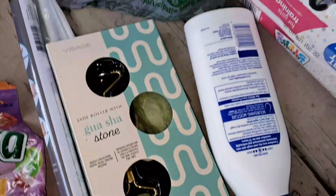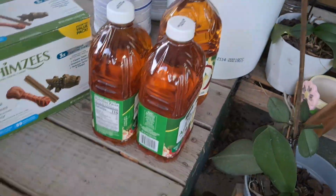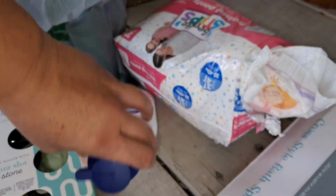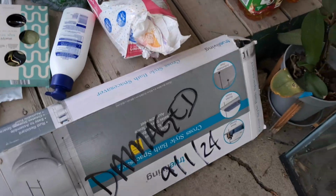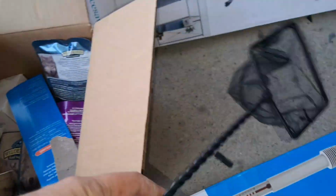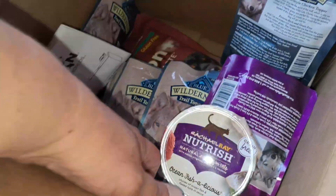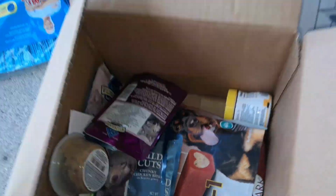This jade roller with stone thing. Brand new filter. 2 boxes of Greenies. Some more. Some apple juice. Some girls training pants. That says damaged. We'll figure it out. And then in this box, we've got the heater that came in that busted up tank if you watched. We've got the fishnet, thermometer, the light, got some cat food, some dog food, dog treats, a little cooler, fish food. Yep, so that's all that.